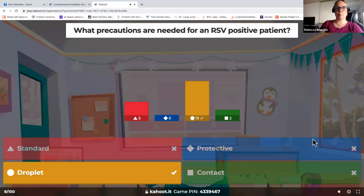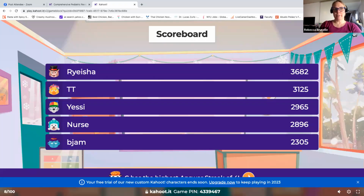Very good. So droplet. So just think anything that is spread by droplets, any sort of respiratory, you're going to do droplet precautions.